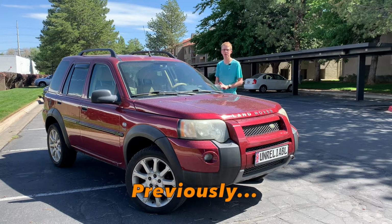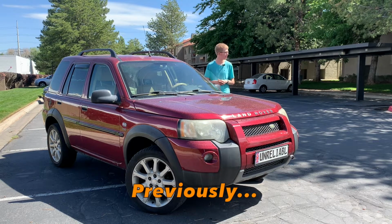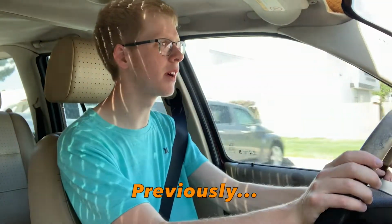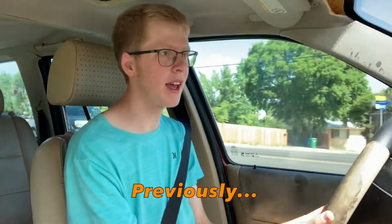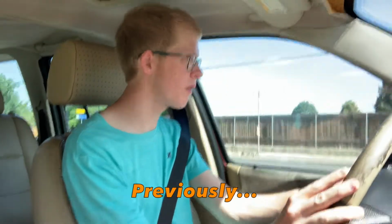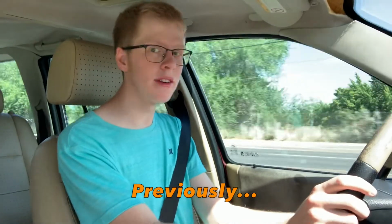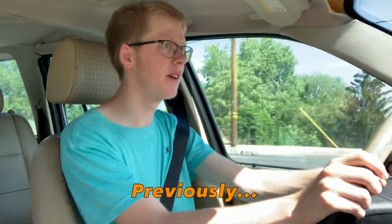I'm very happy to announce that my Freelander is officially back on the road. For how long, we'll find out. This car actually has 3 fatal flaws, believe it or not, but it's still a vast improvement over what it was before, because I can actually take it out and drive it.